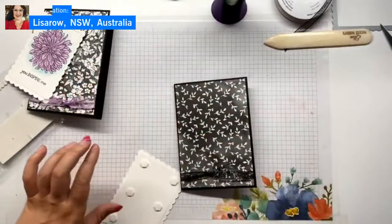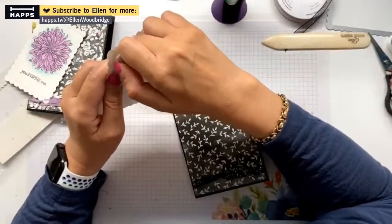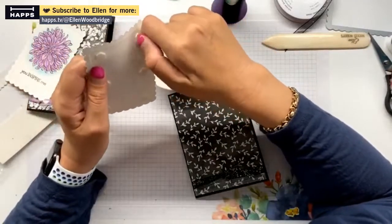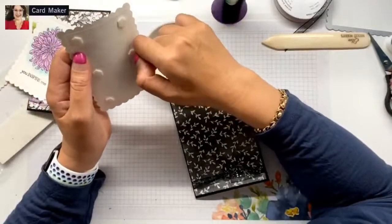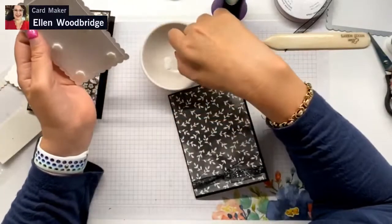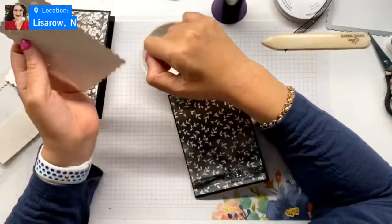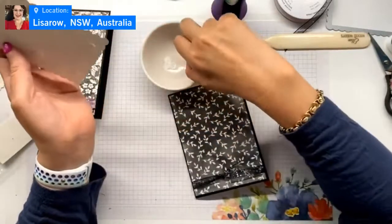Thank you. Wait until you see them all stuck down. Now you could add pearls or rhinestones, or you can add many a wonderful thing, but I'm not going to. I think the ribbon is just enough on each card to tie it all together. I think my hands must be really dry because these are quite staticky today.